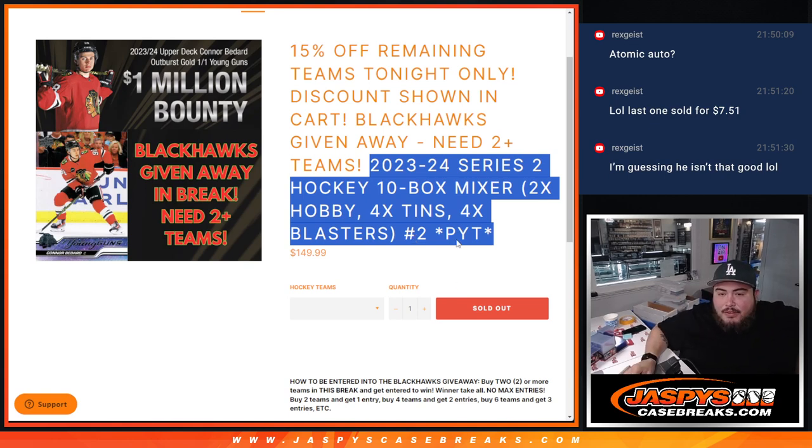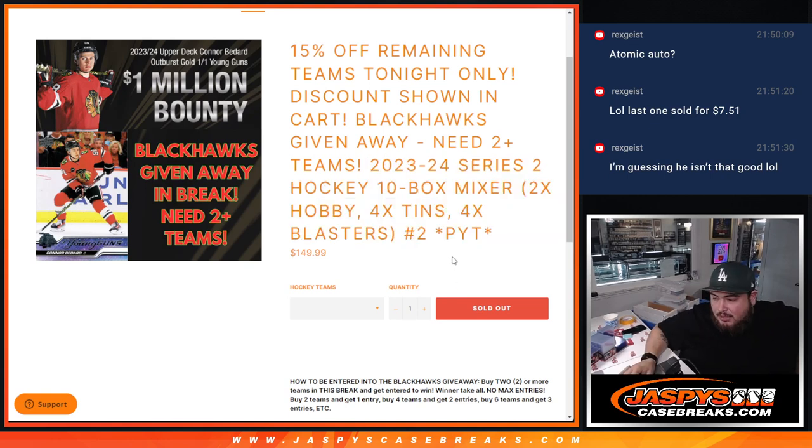And then same thing here for the blasters. Blasters is a 20 box case. These are the last 4 boxes from the 20 box case, the first one that was assigned for pick your teams 1, 2, 3, 4, 5. So now basically everything else that's on the website starting with number 7 should be basically fresh cases, minus 4 boxes of blasters that we opened up in number 6. So last of everything here for number 2. And hoping for some big stuff here, guys.